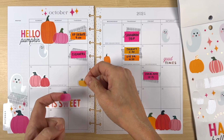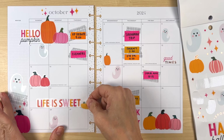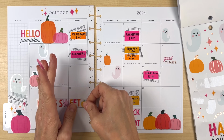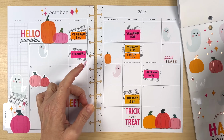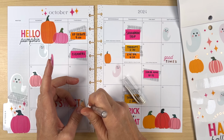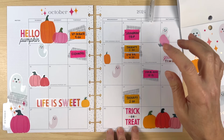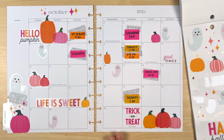Where do we want this? I feel like this color needs to go over here somewhere. I guess next to this. I just didn't want to put it on the same level as those pumpkins, but we need to white out the line. We can put this guy somewhere too. Maybe up here. Okay, again, pretty random, but cute.